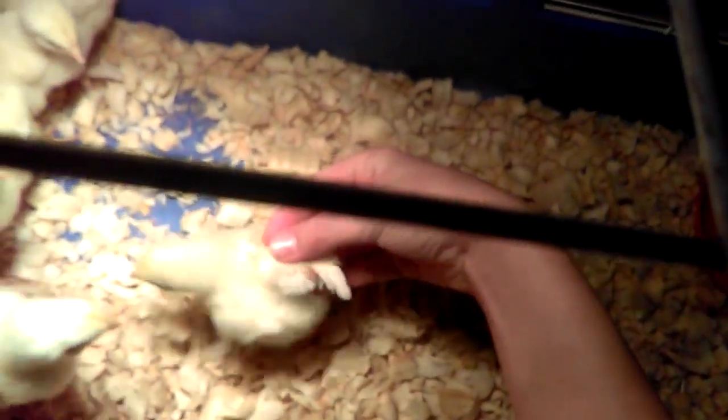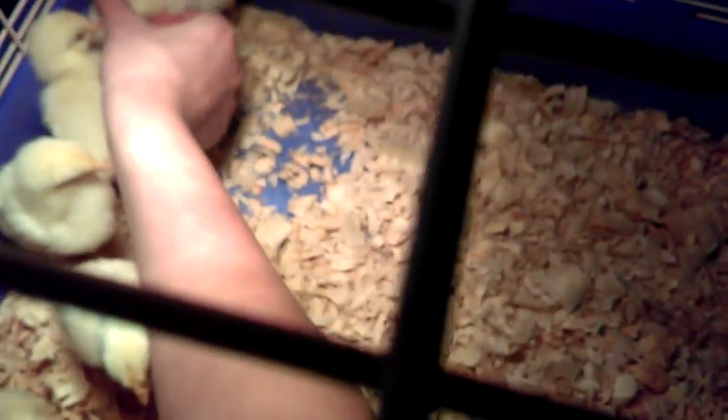It is April the 15th, YouTube, and I got me some Cornish Rocks, and I think this is the male. This one's the male. Now the rest are female. And their water is water with apple cider vinegar. Their food right now is oatmeal, like regular oatmeal, ground up with some grit in there.